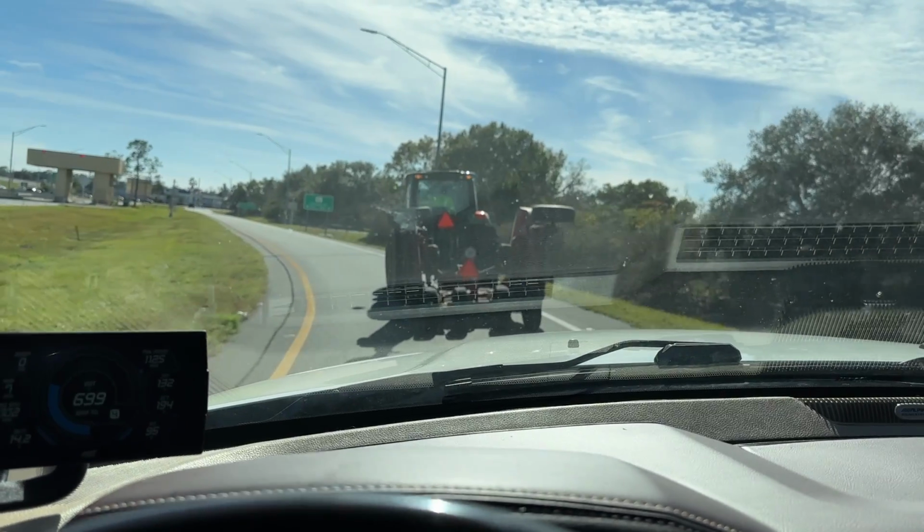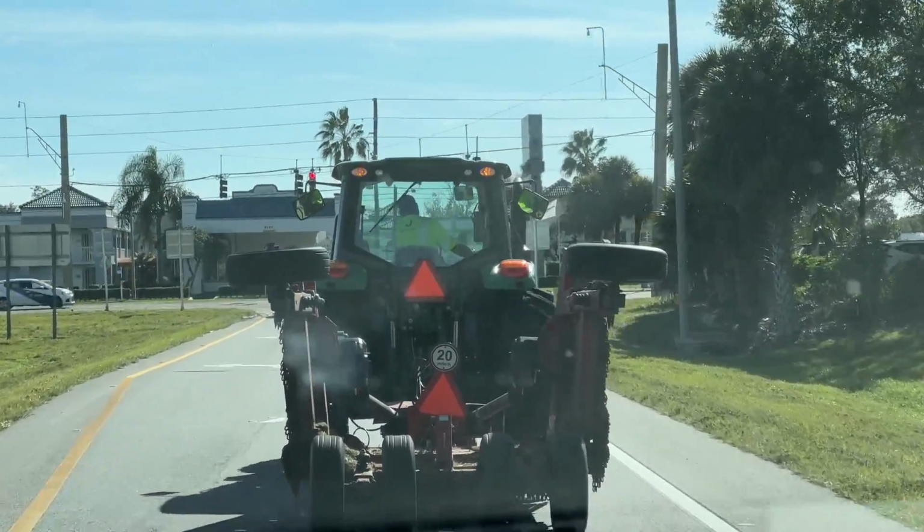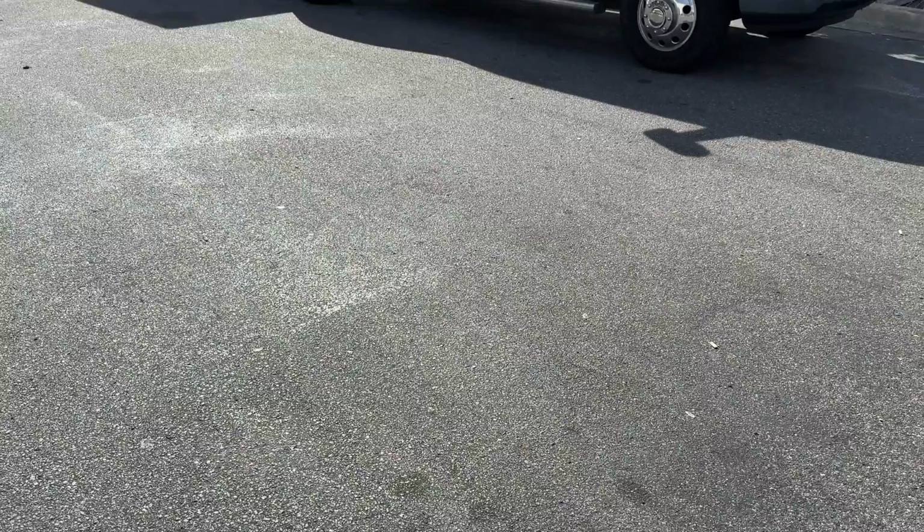So we made our way over to pick up the car. We got stuck behind this tractor, but we decided we were going to make a quick pit stop at Wawa, get some refreshments, and take a quick bathroom break.